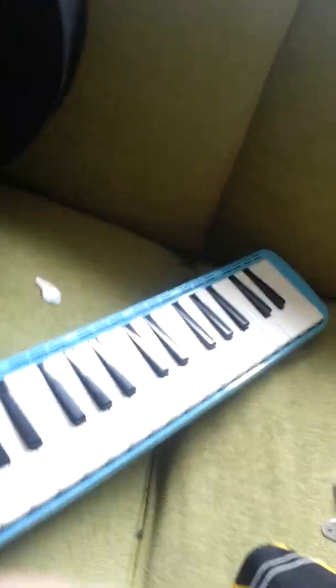This is a Melodica. I got this at the supermarket for like $30, which is really good considering how much you have to pay in America as a teacher or something like that.